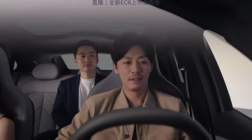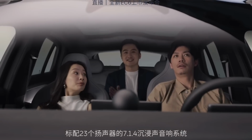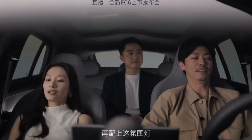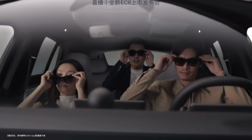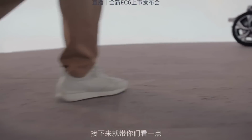So then they activated theater mode, which of course rolls up the windows and then turns on whatever they're watching, and then talks about how there's 23 speakers, 7.1.4 Dolby surround sound, and how the customer's super impressed. Oh my god, this sounds so good. And then of course they talked about inbox, which is a feature that a lot of people don't fully understand. But I think what was missing from this presentation is to showcase what it looks like wearing those glasses. That would have been a perfect opportunity.